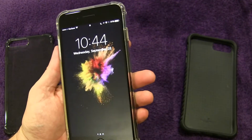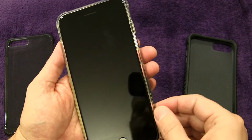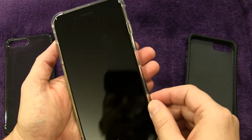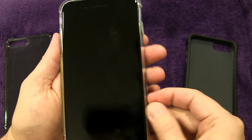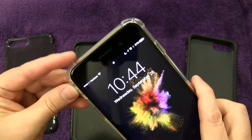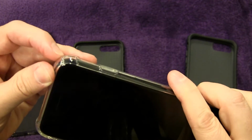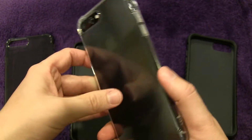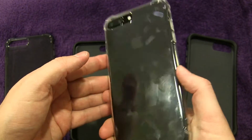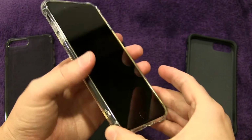So this is the crystal phone. Now again, this is sort of an in-between. As far as thickness goes, it has fairly thick edges, as you can see there. Not extremely thick, but fairly thick, good protection, and then the corners have that extra corner bumper to really protect against any drops, because when you drop your phone, the chances of it landing on the corner are fairly high, and if that happens, you want to have good protection.